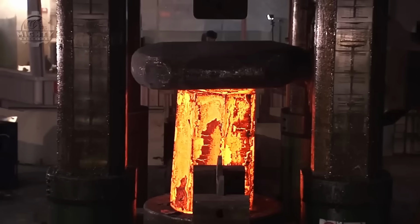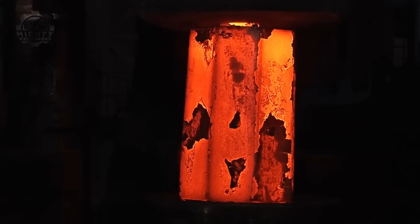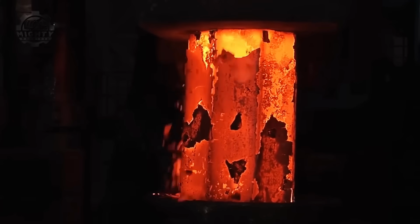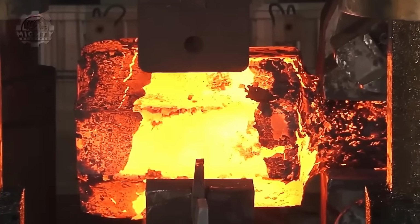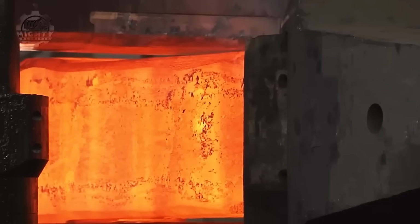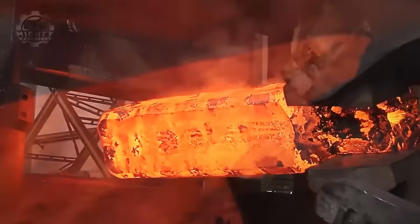The company's furnaces and heat treatment systems are designed to withstand extreme temperatures, allowing it to process even the most challenging materials with ease. This makes it an excellent choice for clients requiring high-temperature processing, such as those in the aerospace and power generation sectors.